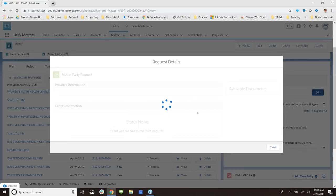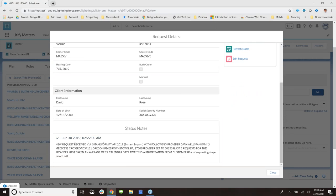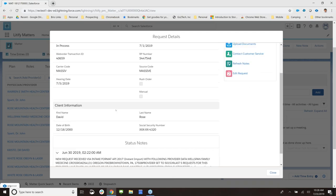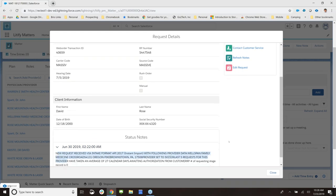In addition to seeing the status, you also have access to the notes that Release Point is adding to this order. So you'll notice that in this detail, you can see that the Release Point customer service team is adding information. Again, this is coming into a Salesforce/Litify object, so you can create notifications off of these notes. You can report off of these notes. You can say, show me all orders that have a new note within the last 7 days, for instance. So you have the flexibility to treat these notes any way you want.